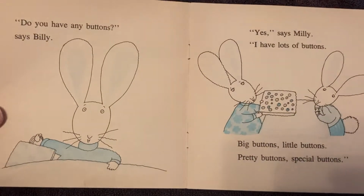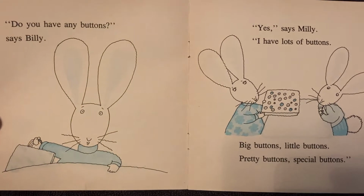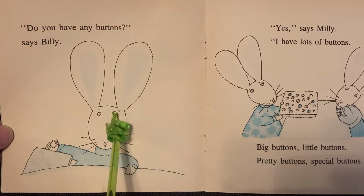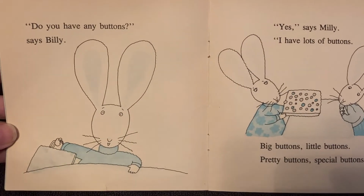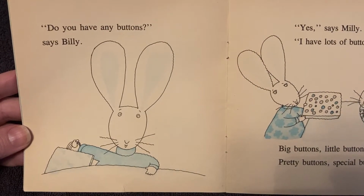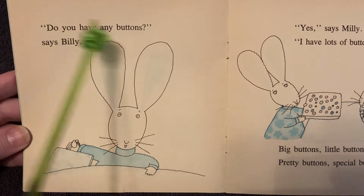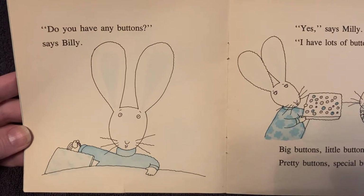Oh, look, there's more quotation marks. So we know Billy's going to talk. And look, here's Billy, our main character. And so if Billy's talking, can we see the person Billy's talking to in this picture? If he just went into a store, who do you think he's going to be talking to when we read what's in between these quotation marks? Let's find out if you're right.